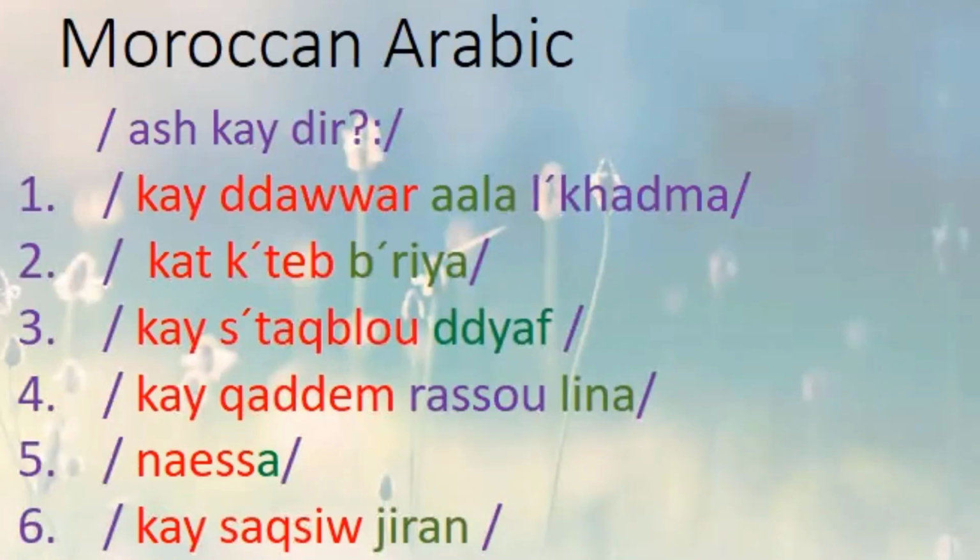Number 2, she is writing a letter. كتكتب برية. She is writing, كتكتب, برية is letter. كتكتب برية.